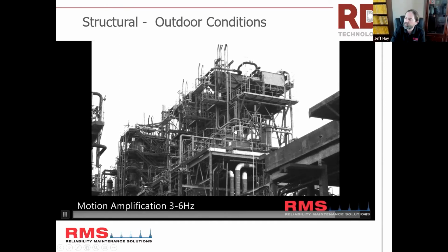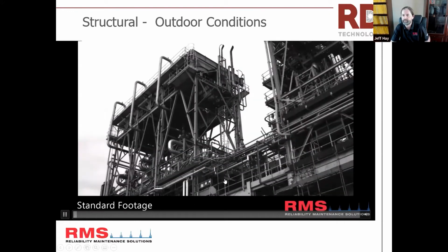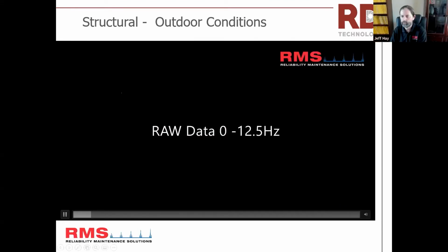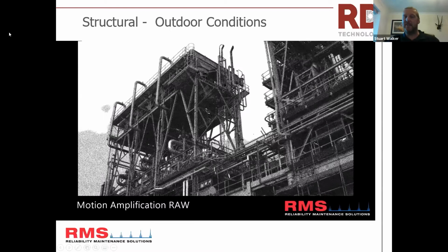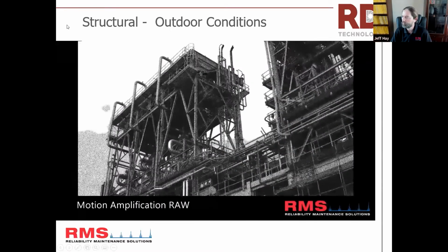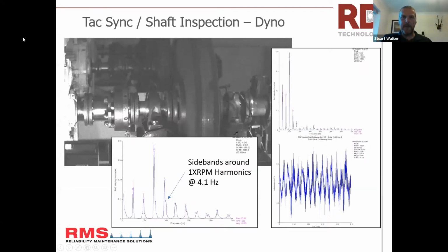One of these things I guess just to point out to people is the granularity you can get with these individual pipes, being able to get down and see them. That is a complicated structure with pipe work everywhere. Could you imagine trying to go around with an accelerometer trying to assess all that pipe work? In fact, you wouldn't even get to some of it because it's probably not possible, four stories up. So yeah, it's absolutely game changing on stuff like that.